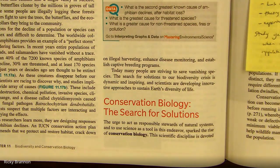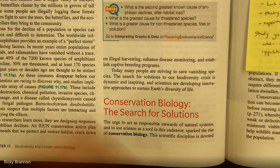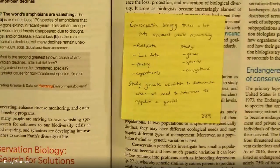All right, here we go. Starting on the bottom of page 288. This is 11.4. Moving quickly to 289 here.